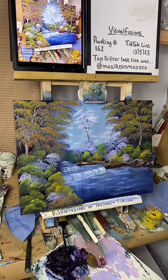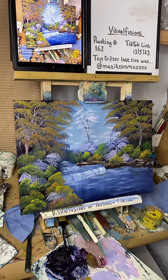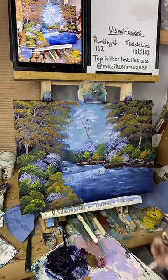I wanna get a bit of white. There. I'm glad you find it relaxing, because I do. Like I said, it's one of the most relaxing things. Well, it is the most relaxing thing that I do, and that's paint. I love it. Okay, we can just put some little streaks on there. Same over here. I just get that paint on there. Sorry about my head being in the way.